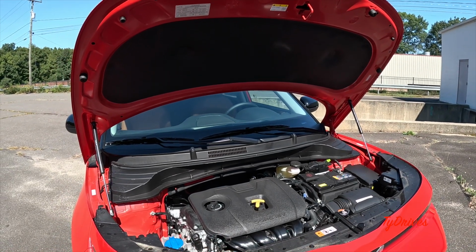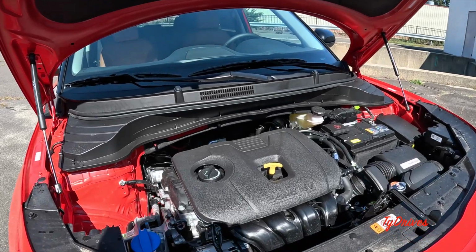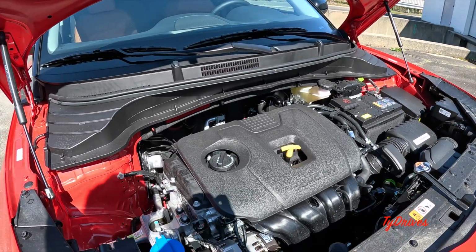And we will get an acceleration test on our test drive to see if this power plant is adequate. So make sure you check out that video.